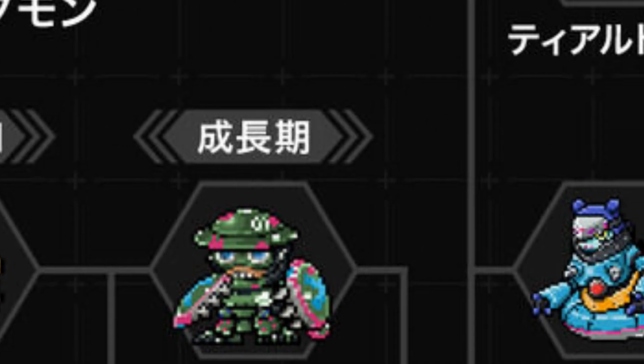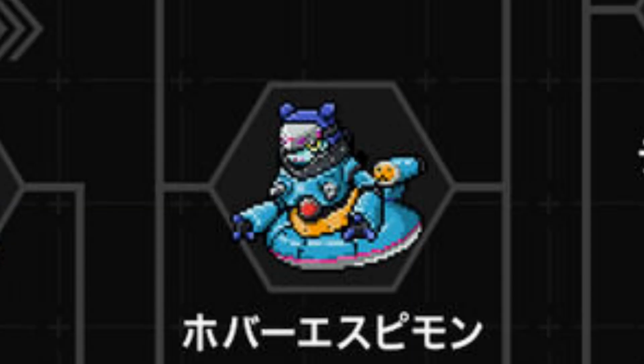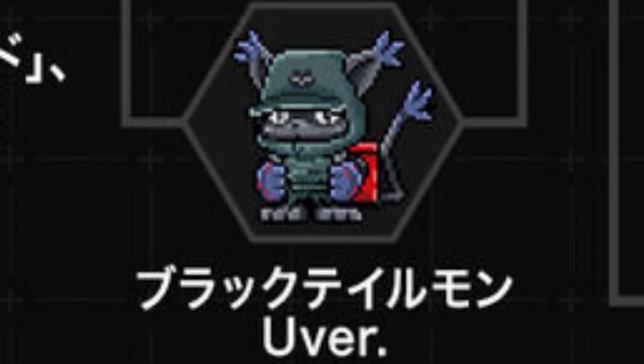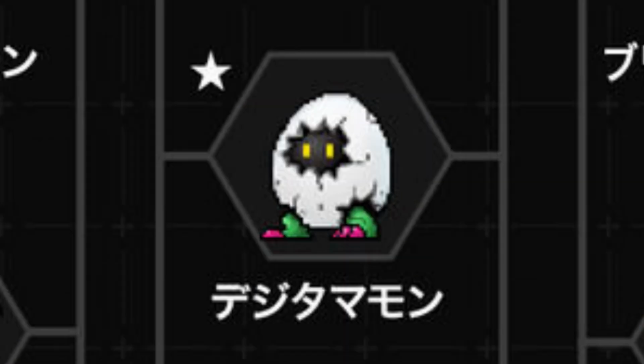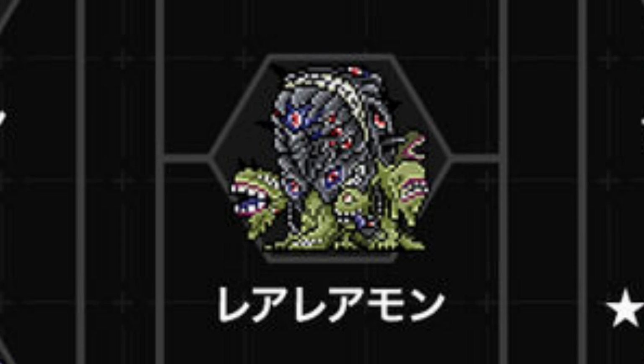They've got the full Ludamon evolution line, which I just think is awesome. Then we've got this guy who I can only assume is a new Digimon again, Espimon's champion. Looks pretty funky. Then we've got Repamon and Black Gatomon Uva. Then into the ultimates, we've got Ludamon's ultimate level. We've got Digitamamon returning from the Ancient Warriors DIM. Then we've got Piximon. We've got Raremon, really cool. He made his debut in the Digimon Adventure reboot and he is a really funky looking dude.